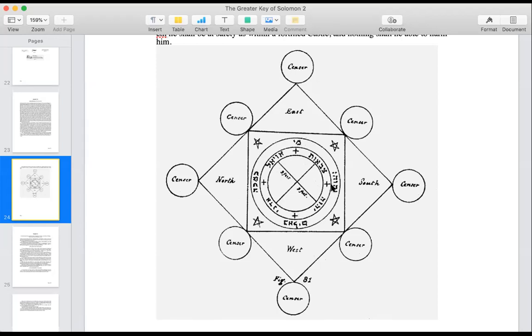Now we are opening up a third circle around that circle. This represents your entire world, the conscious world externally, and the internal world that we construct within our subconscious. You take a deep breath. You give into it. You don't fight the vibration.